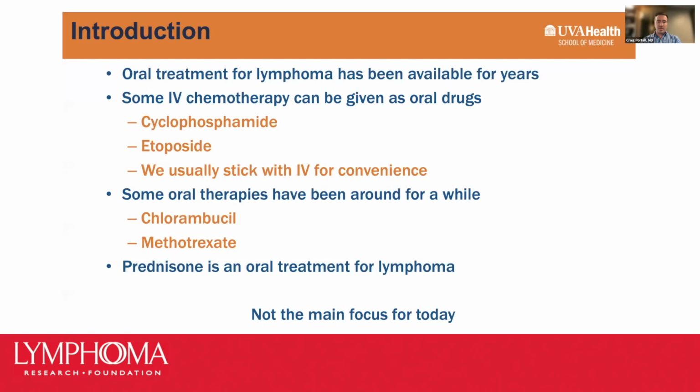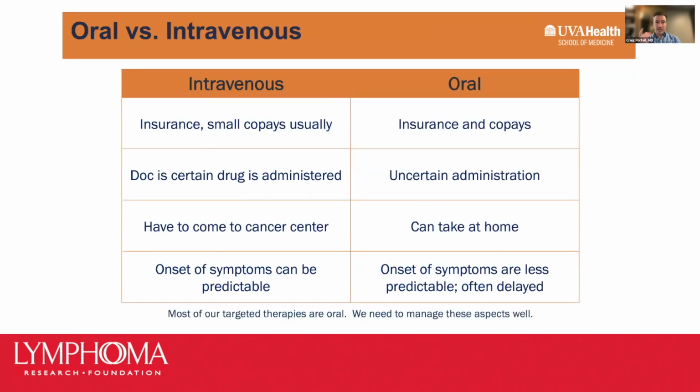I just bring this up because we do have some history of using oral therapies, even multiple years in the past. There are some differences in administration, of course, and pros and cons of each one. With the IV formulation, insurance covers for the most part both the administration and the drug itself. There are usually some small co-pays. For oral therapies, insurance does tend to cover most of them that are FDA approved, but co-pays are through a different part of the insurance.